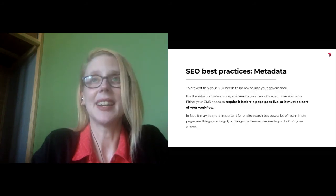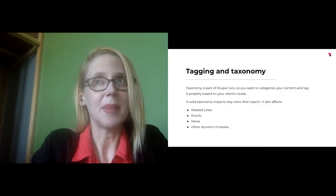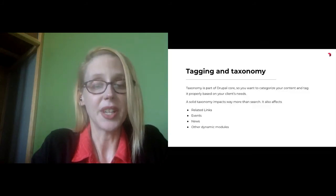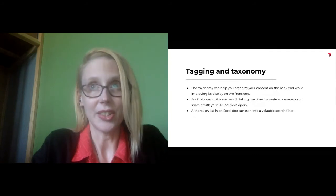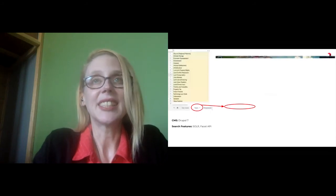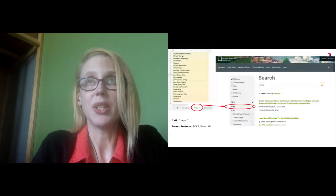Then there's tagging and taxonomy. Taxonomy is part of Drupal core, so you want to categorize your content and tag it properly. A good taxonomy impacts related links, events blocks, news blocks, and other dynamic modules. So it can help you organize your content on the back end and improve its display on the front end in the search results. So working with your clients, you can make sure that even an Excel spreadsheet determining various topic types can become a really helpful facet to help a user narrow down.